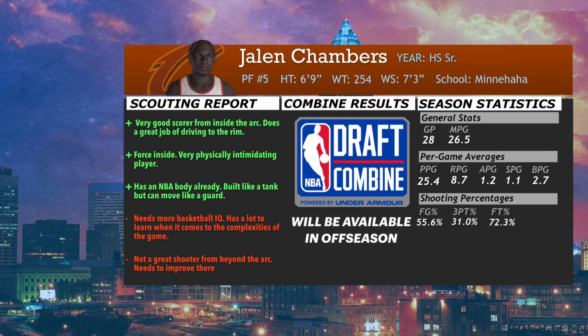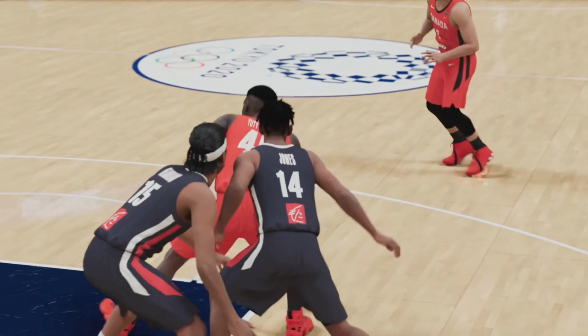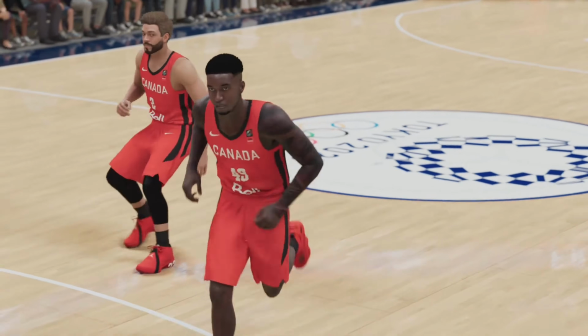Jalen is a fairly similar player to DeKalen Savage in the way that he does all of the scoring from inside the arc, and he's a good scorer. The big difference between the two of them is Chambers already has an NBA body. He is super bulky, but he does need more basketball IQ, and I think he needs to be a smarter player. Let's take a look at an international guy from Canada.